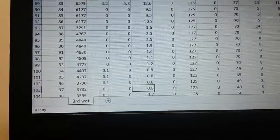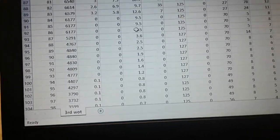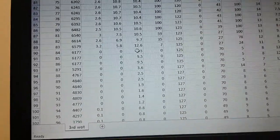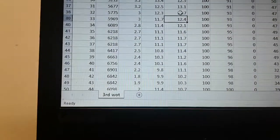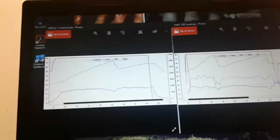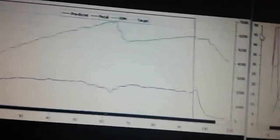I can spend hours and hours and hours just data logging, running numbers. Things are getting pretty intense, I guess you could say. This is cool. I just kind of wanted to show you guys what I've been doing. The graphs, like I said, they're coming out really nice. From where we started to where we're at today, it's a lot smoother. I'm holding higher boost numbers a lot longer.